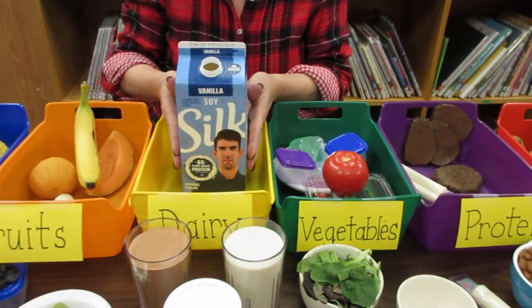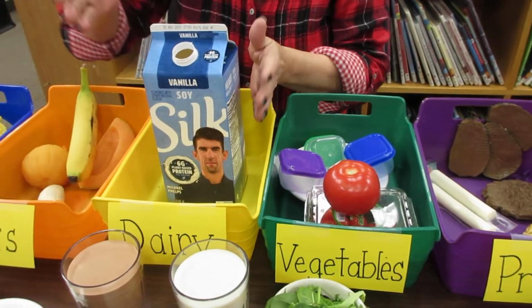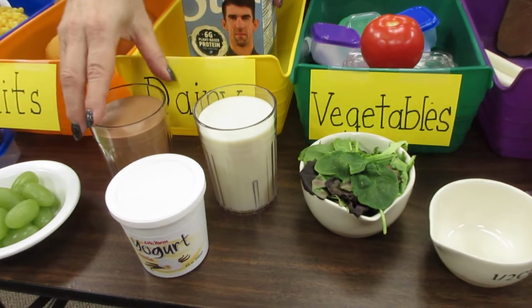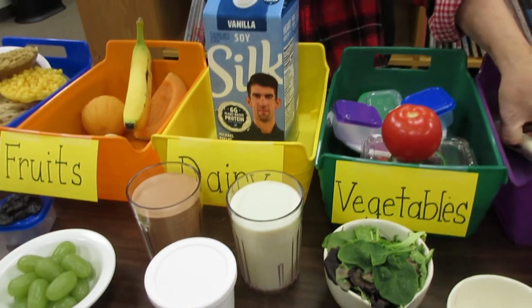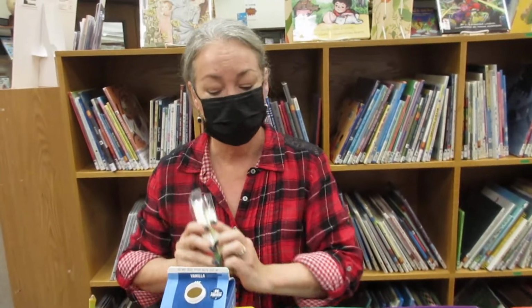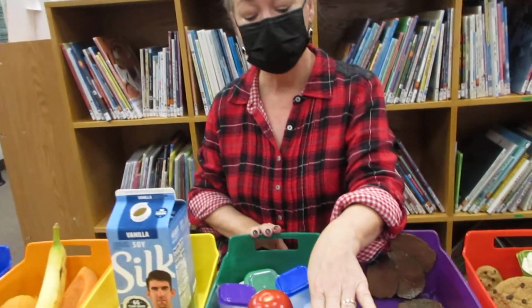The next group is the dairy group. In this group, you have milk alternatives, yogurt. You also have regular milk. Some chocolate milk is in here too. Cheese is in this group as well. Okay, then we have the vegetable group.